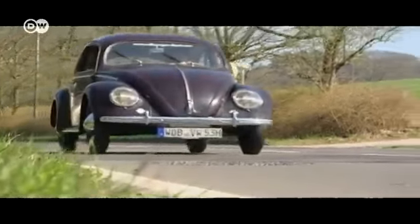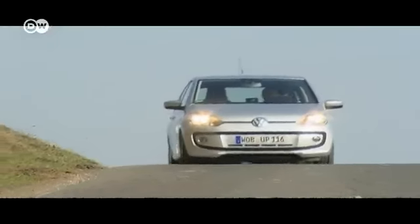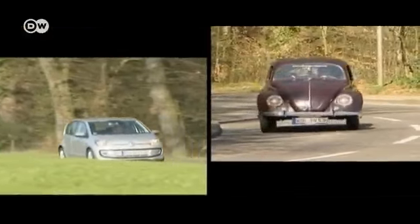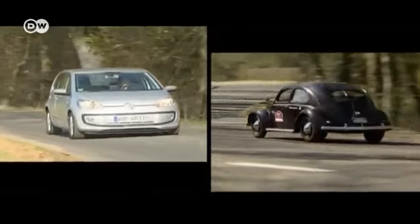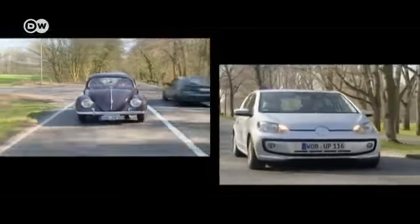Some 65 years after the appearance of the first VW Beetle Type 11, VW launched the Up. The two small cars don't appear to have that much in common, but 65 years of research on engines, ride comfort, and safety have fortunately made their mark.